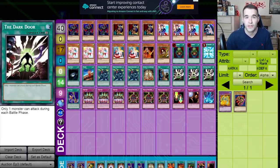And the Dark Door will also help because only 1 monster can attack during the battle phase. We did have a Vengeful Bog Spirit, which doesn't allow you to attack when you summon a monster that turn. But it's just kind of redundant with the Dark Door, and I just didn't have room for it. So I went 3 Dark Door instead of the 1 Vengeful Bog Spirit as well.